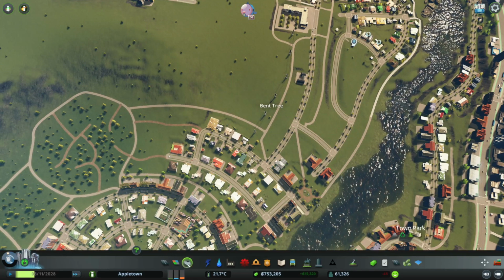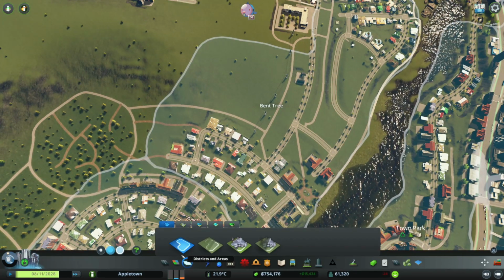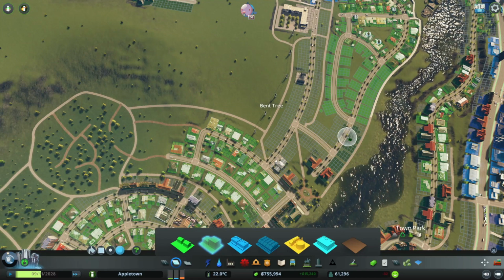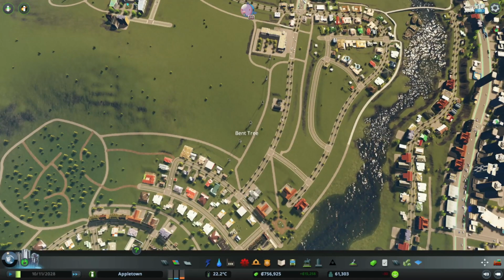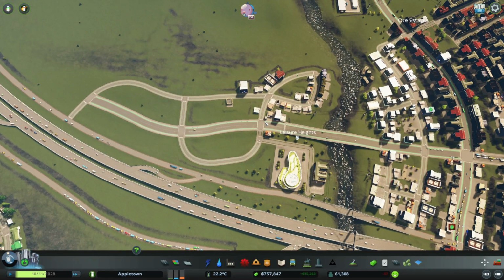Yeah, everything in their area is low density, so we might want to just pop in just a row of high rises here. Let me get rid of those guys. So that'll meet that demand.